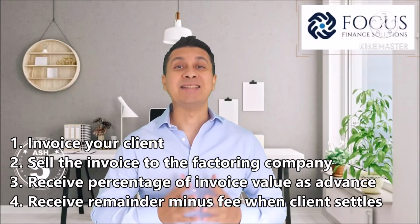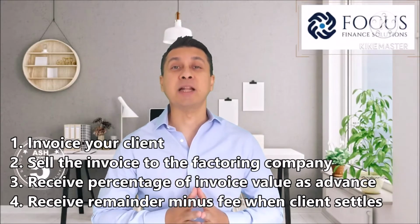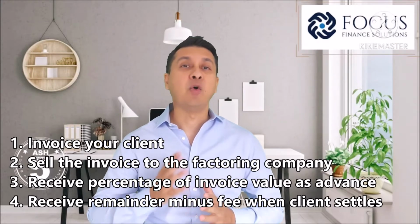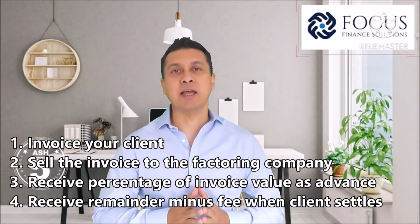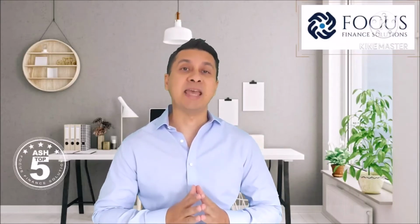Both invoice factoring and invoice discounting are simple to use. You invoice your client, you then sell the invoice to the factoring company. You will receive a percentage of the invoice value as an advance from them. Once the invoice is settled by your client, the remaining balance is transferred to you minus any lender fees. The key difference between the two services is that with factoring, the lender will take the responsibility of chasing the debt to settle the invoice. With invoice discounting, it is your responsibility to collect the debt from your customer.